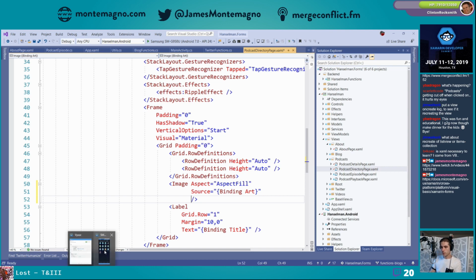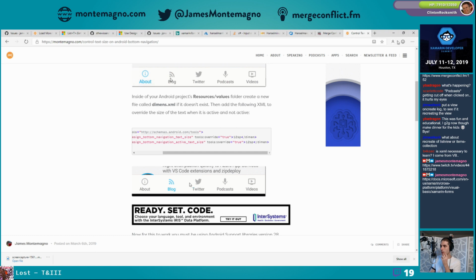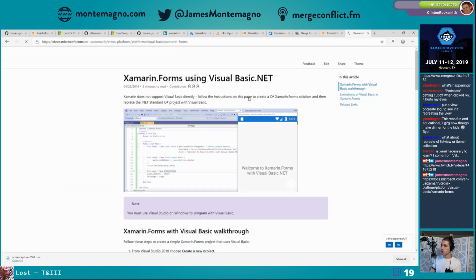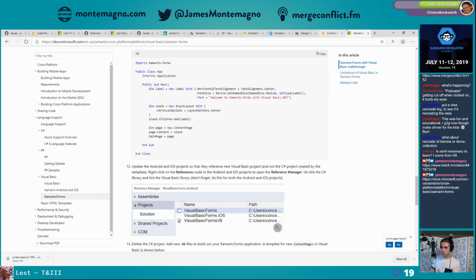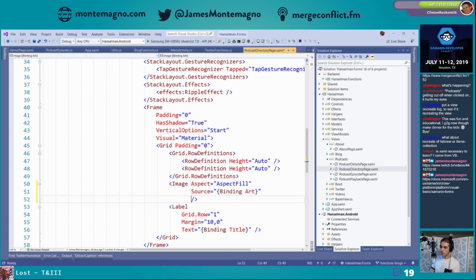What is going on, Visual Studio? Oh, and by the way, that article is going to show you how to do it in VB, but you can also do it in F sharp or C sharp. There's all sorts of stuff inside of here that you can learn about. You can also just do C sharp in the code behind, so you don't have to force yourself to do VB if you don't want to, but if you want to do VB, you can do VB.